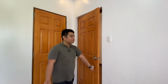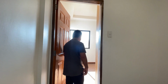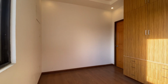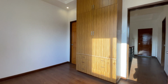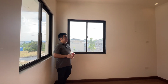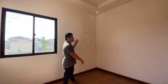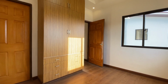Tingnan natin yung remaining bedroom sa house, which is this one, just beside the master bedroom. Yeah, so this one is located sa parang back part of the house. So you can have a view of your pocket garden here. Actually, you can also call this your master bedroom kasi malaki din siya. And malaki din yung ating built-in cabinets. And meron ka din provision for your window type aircon. And you also have your own bathroom.